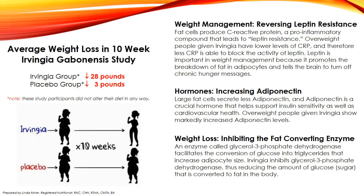All they did was add the Ervingia gabonensis. Also, what they found with this study was that people did better in the second 5 weeks than in the first 5 weeks. With most weight loss programs, in the first week, you lose maybe 5 or 10 pounds, and then the second week it's 3 pounds, and then 2 pounds, and then 1, and down it goes.